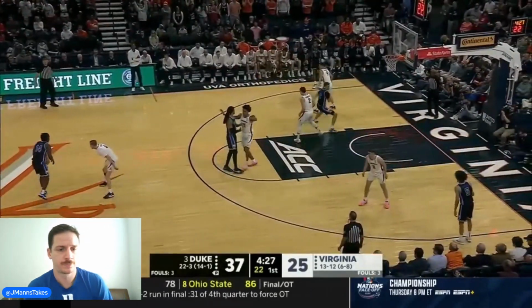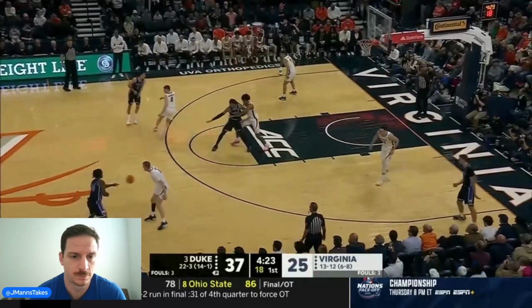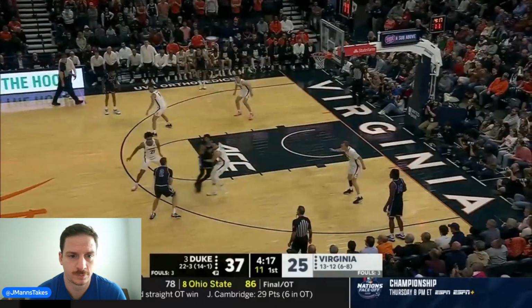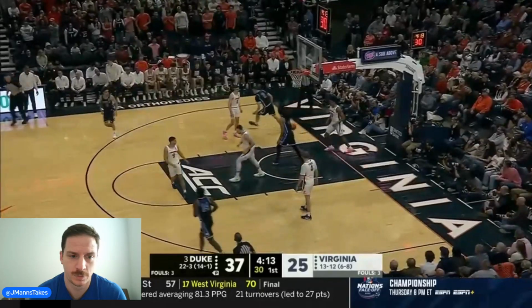Down to 3. You know, Virginia has actually played at a very high level here in the first half, and yet they're down 37-25. And the issue is trying to stop Duke on this end of the floor. That's the problem. And again, it's not as though really anyone's been able to do it as Cooper goes.